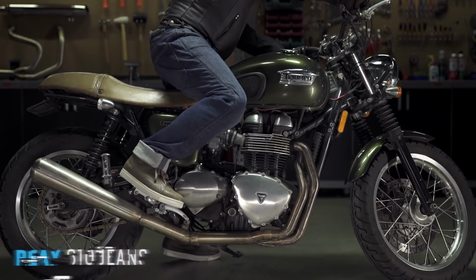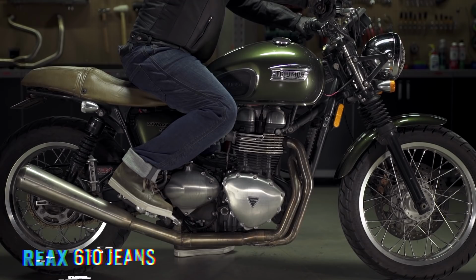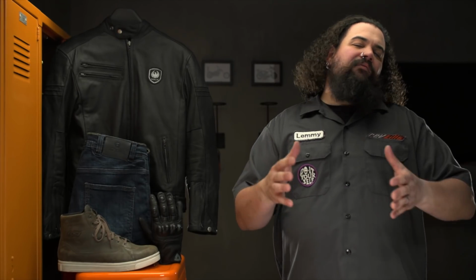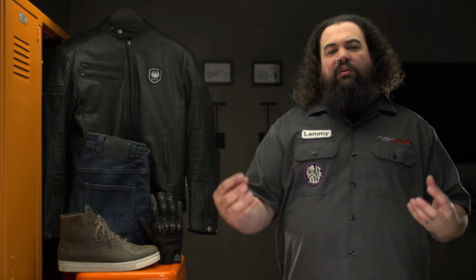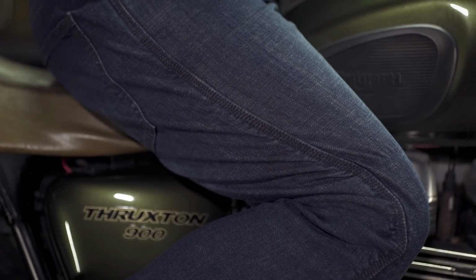Now, moving south from there, you'll notice the REAX 610 jeans. The 610 jean is a phenomenal jean for a number of reasons, but I think style comes in first. Now, of course, the protection aspect is here. We've got sort of a Kevlar twill liner almost inside this jean. That's a little bit different than the Kevlar that's been actually woven into the strands of fiber themselves. It's going to give a lot of protection, and yet the jean does come in at a very aggressive price.